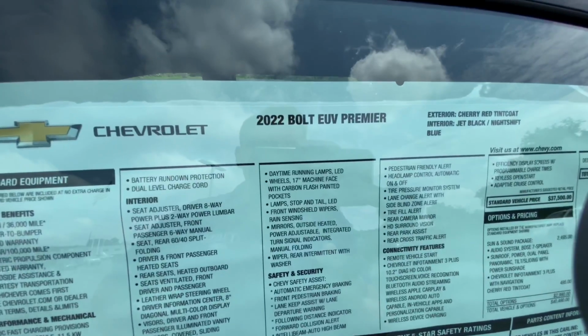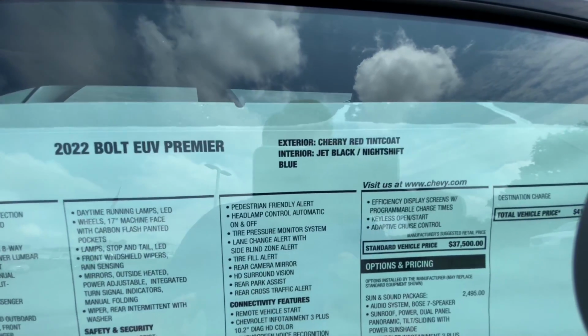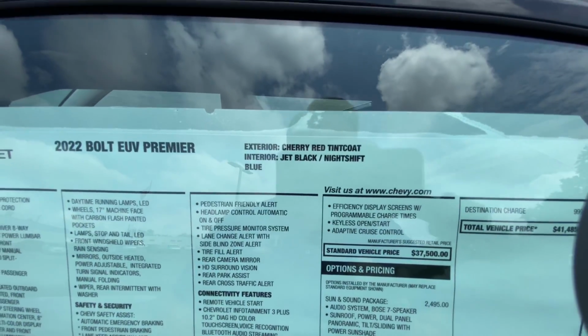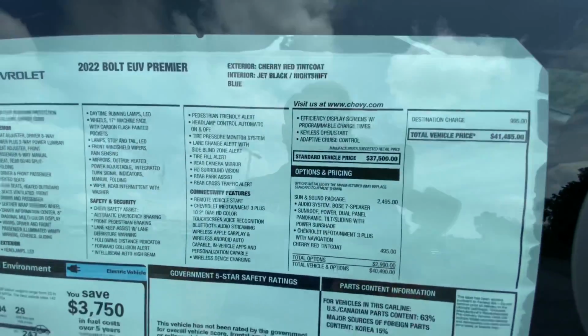All right, so I'm going to try and get a good shot here of the window sticker. As you can see, it's a 2022 Bolt EUV Premier. The outside color is called Cherry Red, that I'm a huge fan of. The interior is jet black and night shift blue. I'll explain a little bit more when we actually get inside the vehicle.